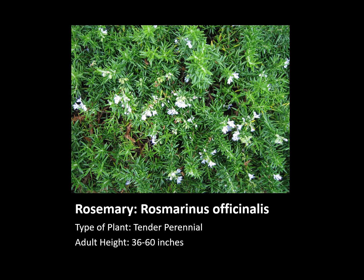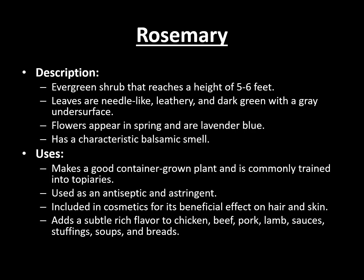Next up, we have rosemary. It is an evergreen shrub that reaches a height of about 5 to 6 feet tall. If you're growing in a warm climate where you can leave it outside, it'll still do that in a pot, but you're going to have to bring it in and out.